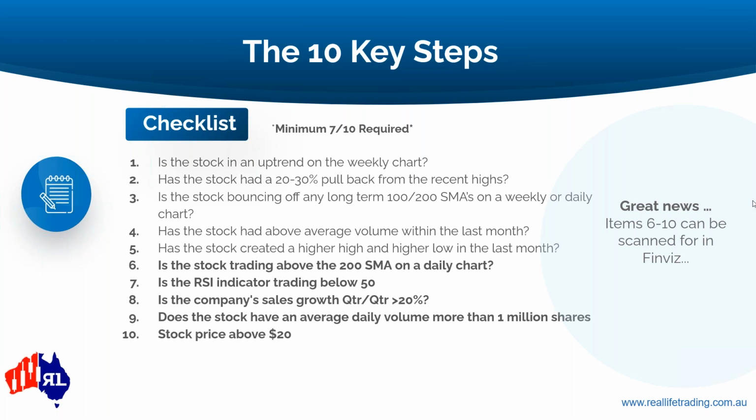10 key steps. Now the checklist: you only need 7 out of 10 requirements for this. You don't need all 10 steps. We don't need to wait for the stars to align and get 10 out of 10. This is the beauty of this strategy. You just need 7 out of 10 of these particular check marks to make this work in your favor. And number 1, you just need to know, is the stock in an uptrend on a weekly chart?